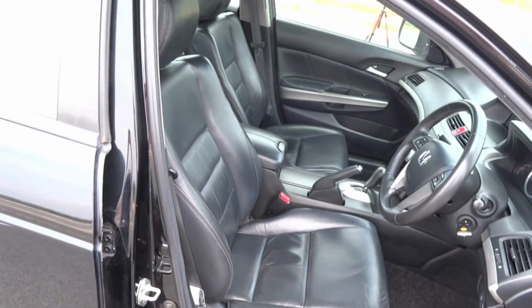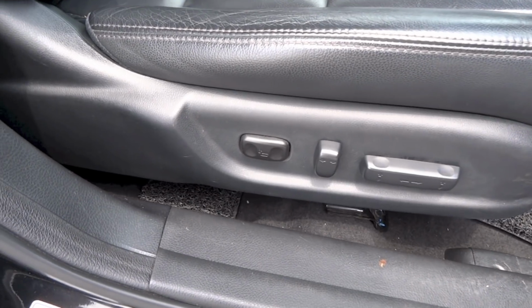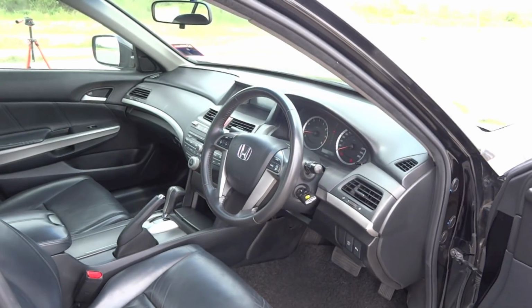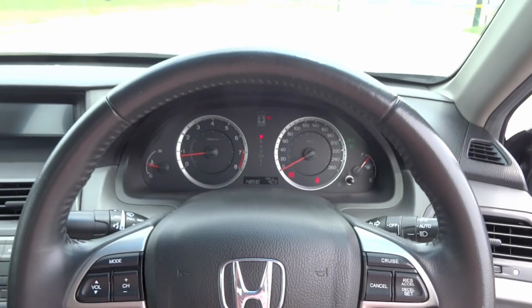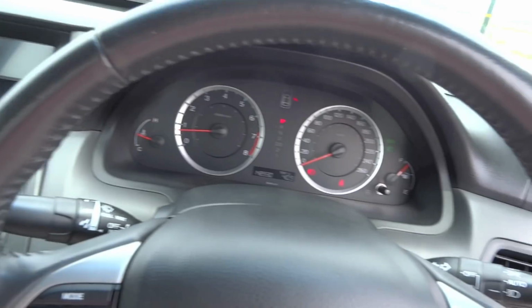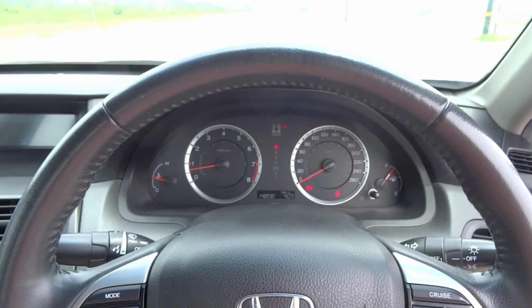The driver's seat in this Accord VTi-L does get full powered adjustments, with all of the controls located right down there, together with your two-way power lumbar support. Alright, so let's go ahead and see how she revs.